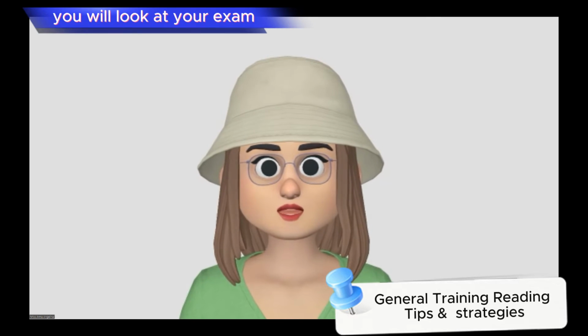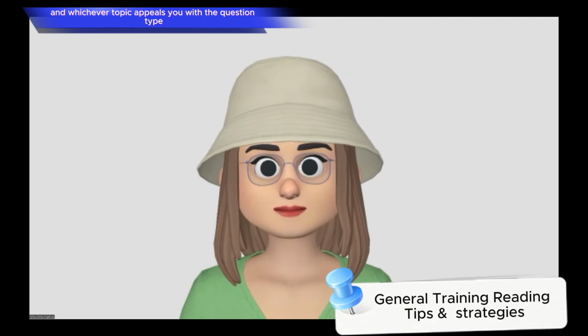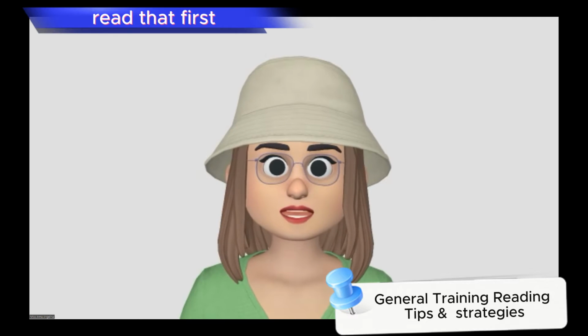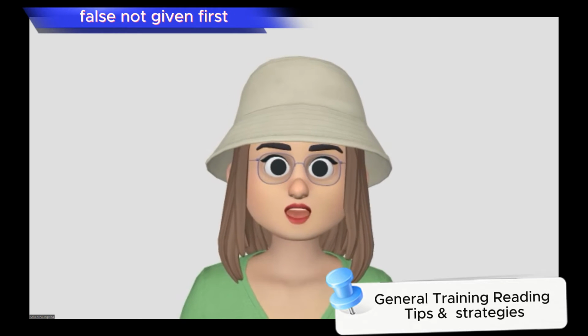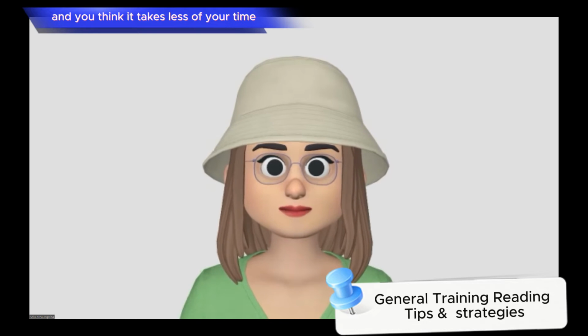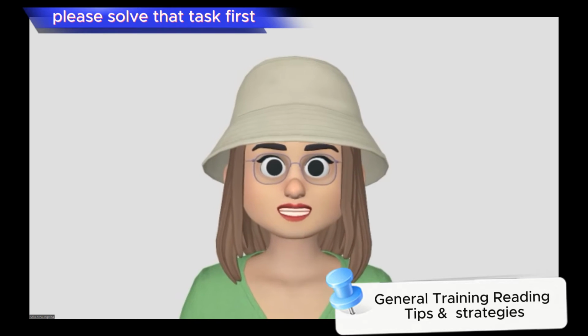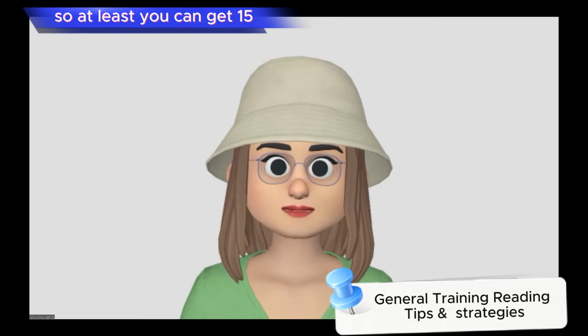What you need to do is look at your exam, look at your topics, and whichever topic appeals to you with a question type, read that first. It doesn't matter if it is passage 2. If you like to solve true, false, not given first, and you think it takes less of your time, please solve that task first. Leave match the heading for the end, so at least you can get 15, 16, 17 to 18 answers correct in your test.